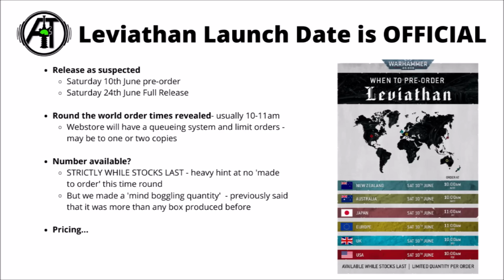They also say that this queuing system will limit orders. I suspect that people are only going to be able to buy either 1 or 2 copies. They didn't confirm it here. I'd guess they'll confirm it when it actually goes live on their store.